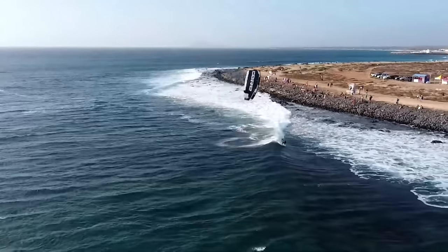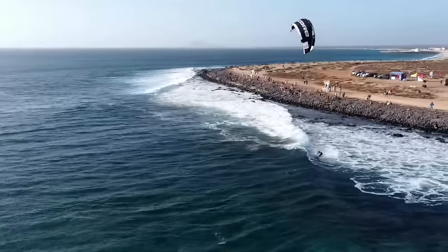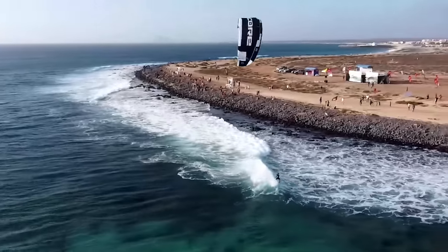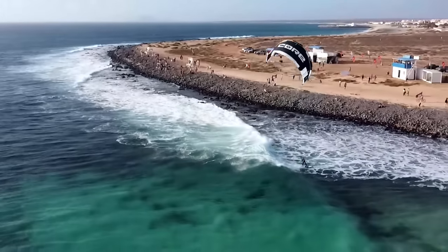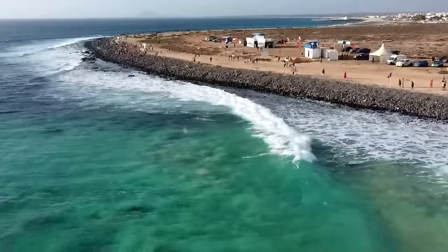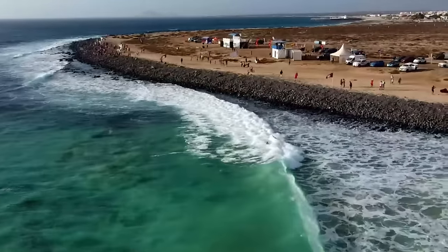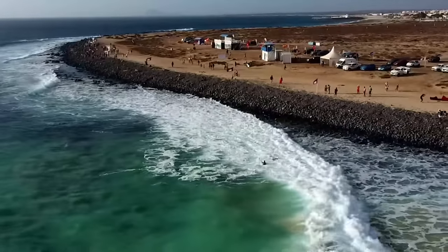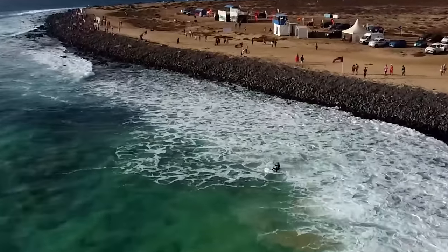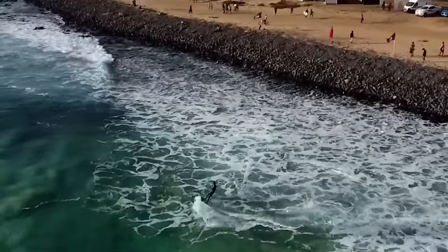There is the view that you want to see. Charlotte Carpentier, nice bottom turn there from her. Linking some turns. This is what the judges really want to see, linking turns, fluid. Nice. Didn't quite hold on to it at the end. But you can see from that angle how quickly you get washed up onto those rocks. It can happen before you know it.